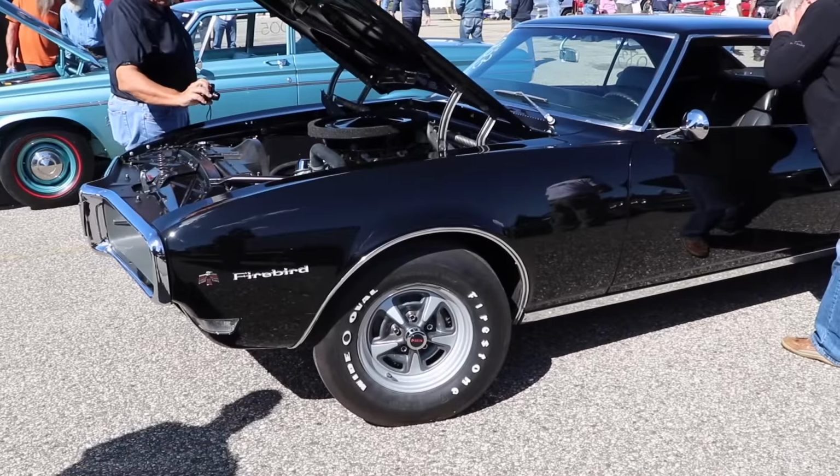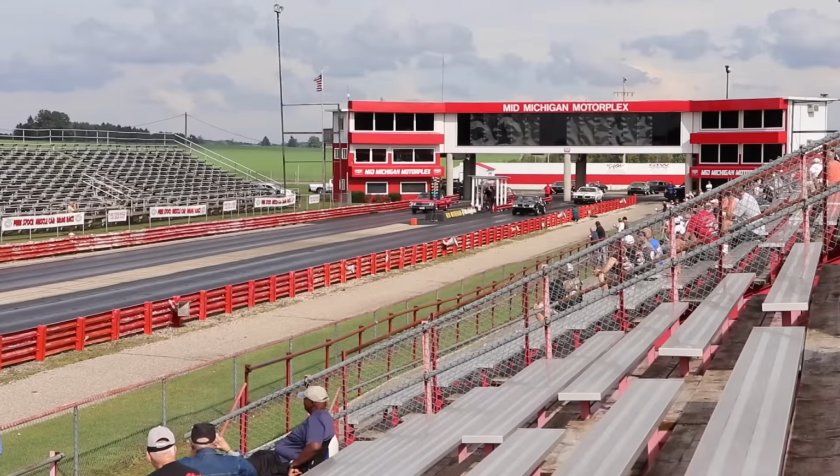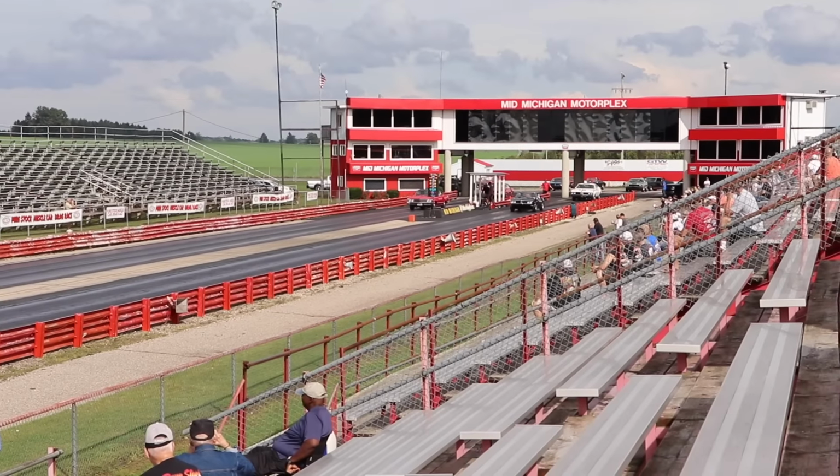But enough talk about these two cars. Let's see what they can do on the drag strip. This is great. Nobody's in front of it. No one came back. A little weird.